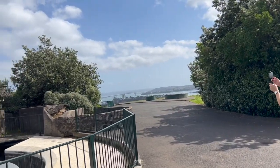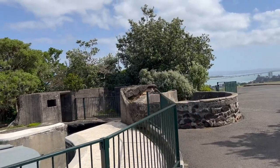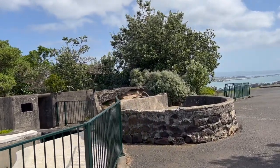Ooh, lots of birds up here. Lots of chirping going on. It's quite a conversation. Shall we listen in?